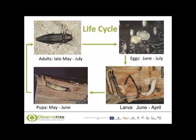The larvae go through 4 developmental stages or instars, and it is these larval stages that do the most damage to the tree. When the weather cools and temperatures drop, the fully developed larvae will stop feeding and construct individual shallow pupal chambers in the outer sapwood, in which they overwinter and then pupate. And you can see the pupa in the bottom left photo.